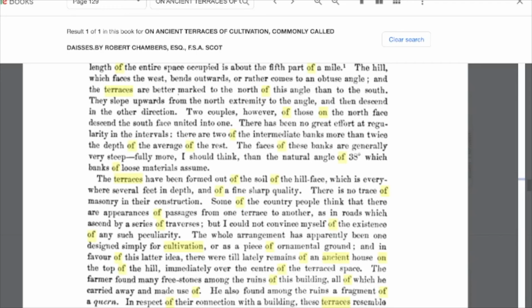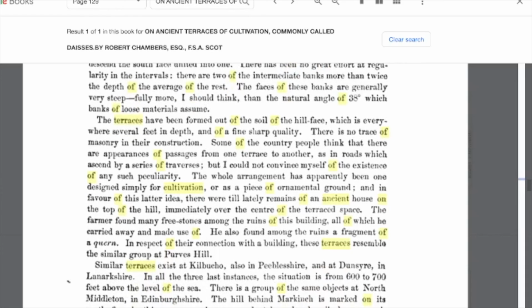There has been no great effort at regularity in the intervals. There are two of the intermediate banks more than twice the depth of the average of the rest. The faces of these banks are generally very steep, fully more, I should think, than the natural angle of 38 degrees which banks of loose material assume. The terraces have been formed out of the soil of the hill face, which is everywhere several feet in depth, and of a fine sharp quality. There is no trace of masonry in their construction.